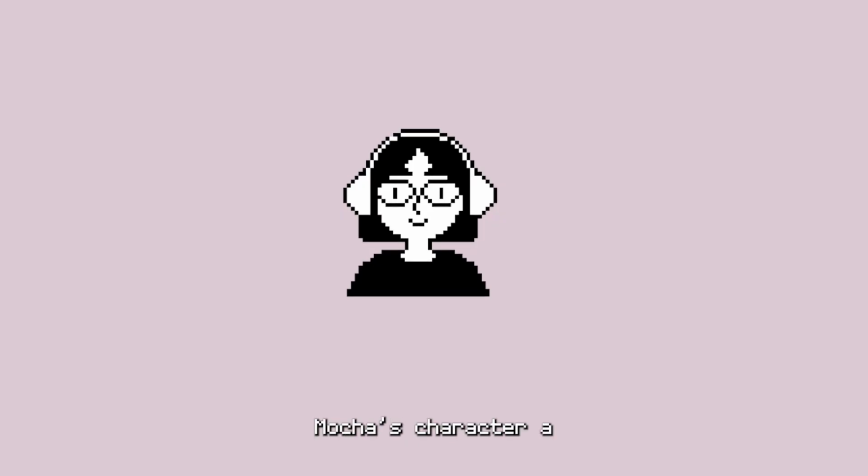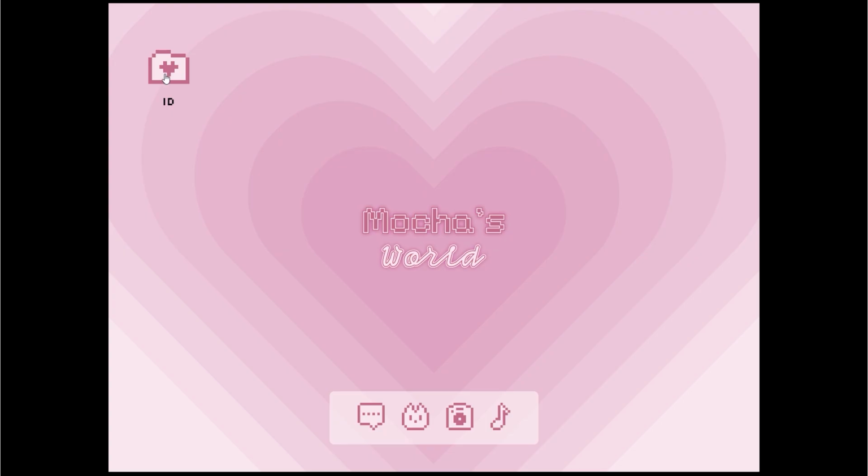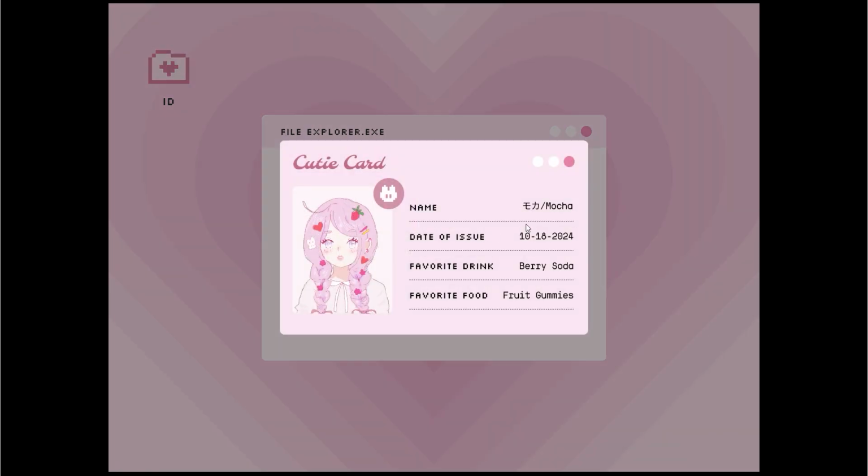To give Mocha's character a bit more personality, I decided to include some extra details. Since I wasn't doing the Y2K profile page, I used some of the assets I already created to design some cute ID cards for her.